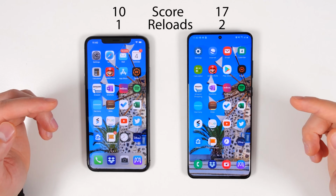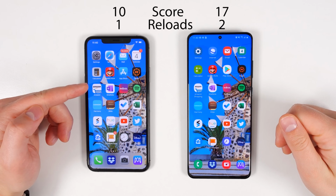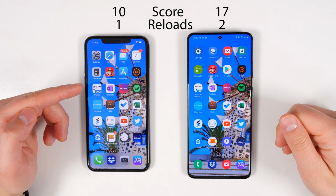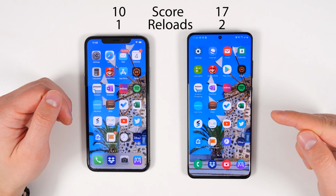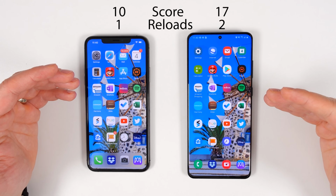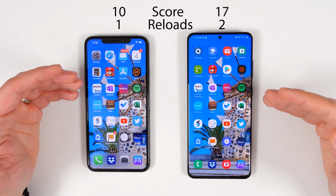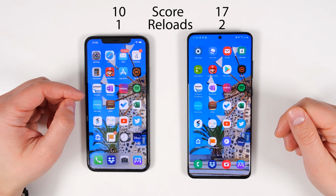Alright, as you can see, these phones are incredibly close in terms of real-world performance. While the iPhone opened the Bible app and Asphalt 9 noticeably faster than the S20 Ultra, the S20 Ultra opened Zillow and Movies Anywhere noticeably faster than the iPhone. And in terms of RAM management, both of these phones performed excellently with only 1 reload for the iPhone and just 2 reloads for the S20 Ultra.